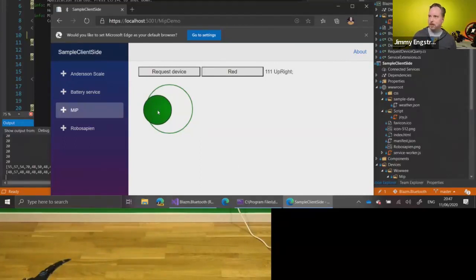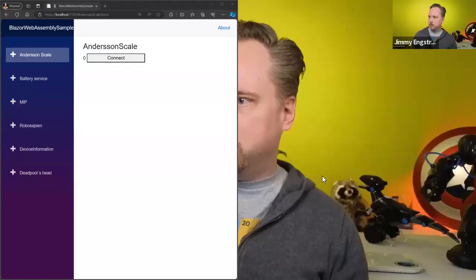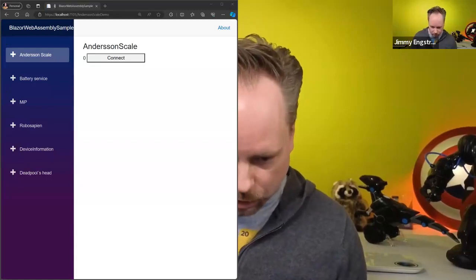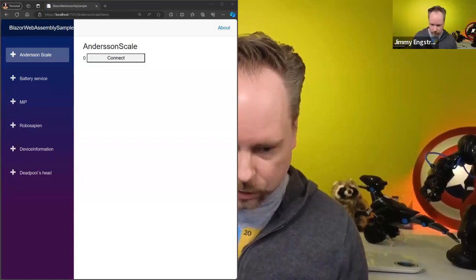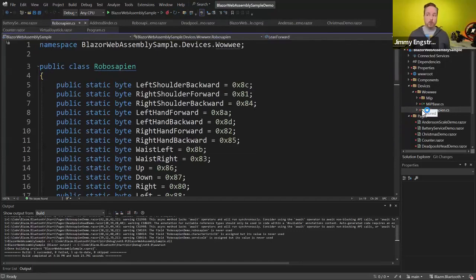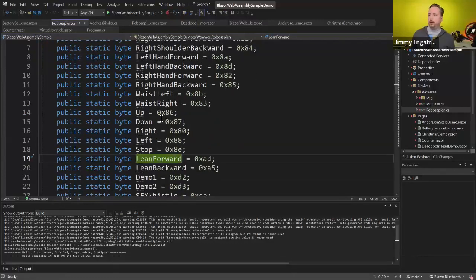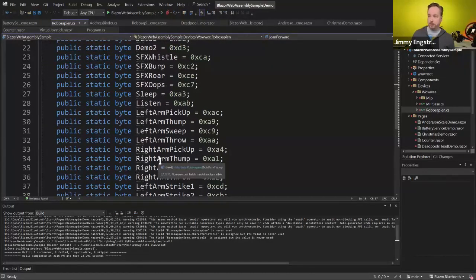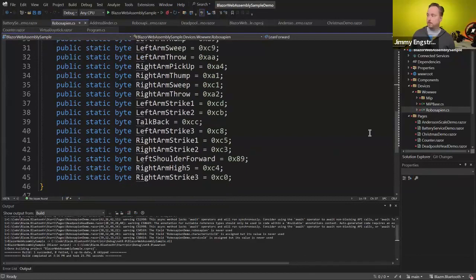Let's see if I can just quit. There we go. So I'm going to bring up Visual Studio again here. There we have it. And for the RoboSapien, I got a bunch of codes or bytes. And again, it's all about bytes. So here are all the bytes that we need to be able to cover for the full control. So we have a bunch of different things. We can lift the arm and stuff like that.